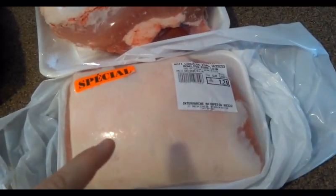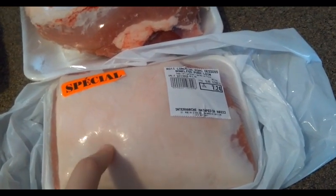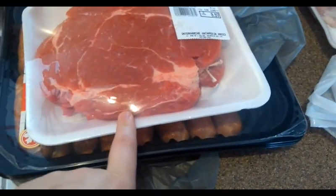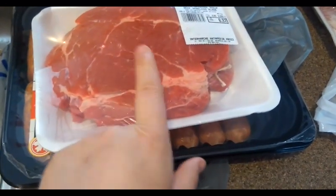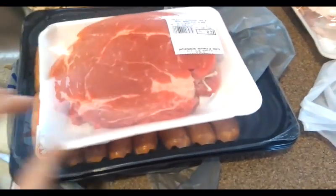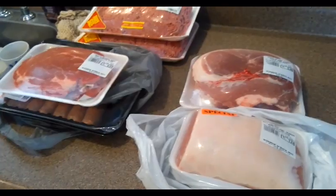I showed this in my grocery haul the other day, but I got this pork loin, $7.24. I'm gonna cut that into pork chops, put that away. This pork roast, $5.46. I'm gonna cut that in half. This boneless beef blade, $8.97. Cut that in half. Last night I picked up some of these hot Italian sausages because I am going to make some cabbage and sausage.